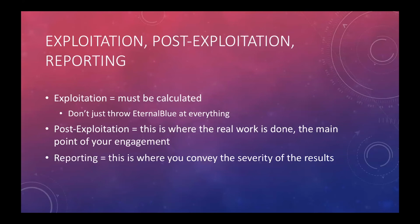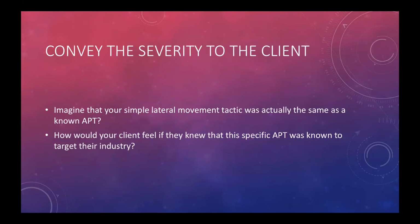But if you say, APT 28, for example, they love to use SMB to hop around your network. I think it's APT 28 that has an 18-minute exploitation time. Once they're in, they own the network in 18 minutes. How do you do that if no hosts are able to talk, really? So if you can convey that severity, that APTX uses this tactic, it might actually sell your report a little more effectively. And we talked about already conveying the severity to the client.